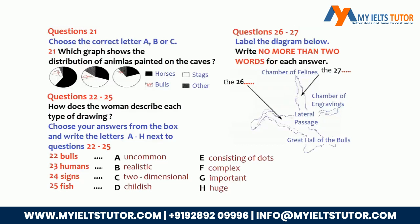Perhaps. What about the signs? How did they draw them? There doesn't appear to be much evidence of signs, and those that have been found are usually made up of little points. Rather like Aboriginal art from Australia. Yes, something like that, but not as complex, of course. So, apart from the bulls and horses and stags, were there any other creatures depicted? In one or two chambers you do find pictures of fish, but they're quite rare.